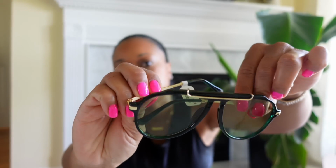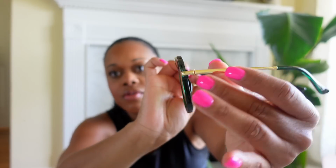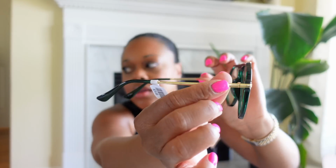But last item I want to share with you guys. I ordered a couple pair of sunglasses from Free People. You guys know I love Free People sunglasses. They're so affordable, they're so chic, and they're so nice. So these are the Ventura oversized aviators in green. Let me just show you guys how they look before I put them on.